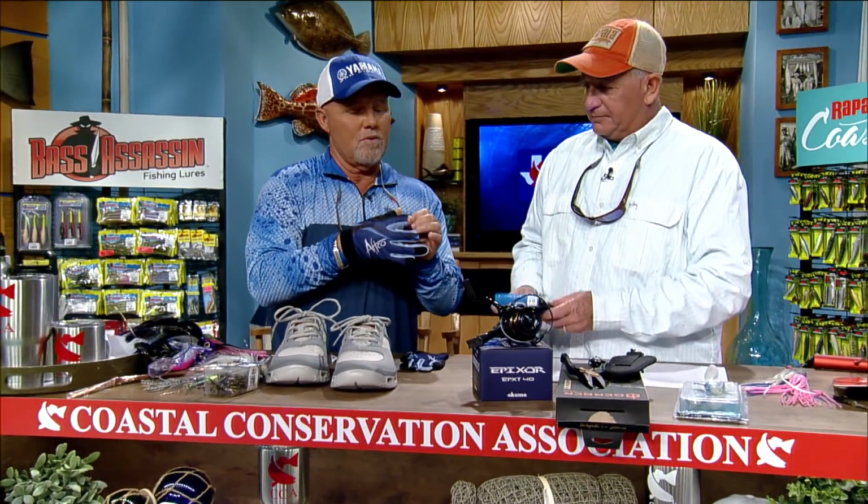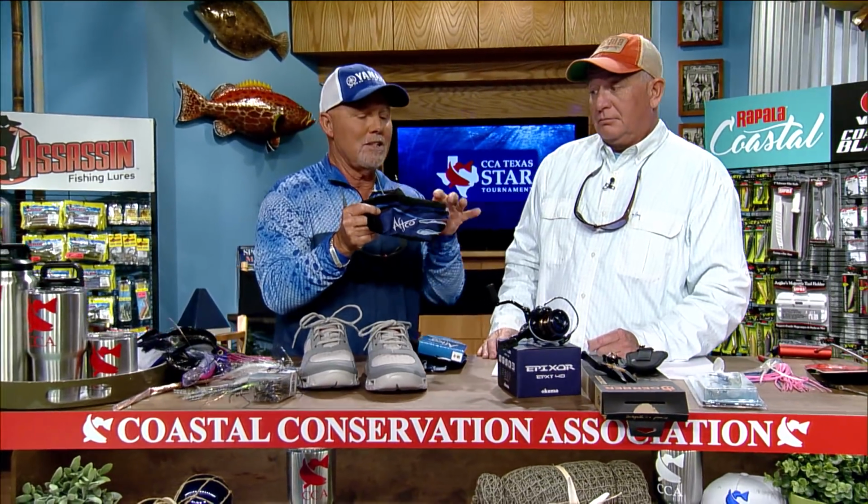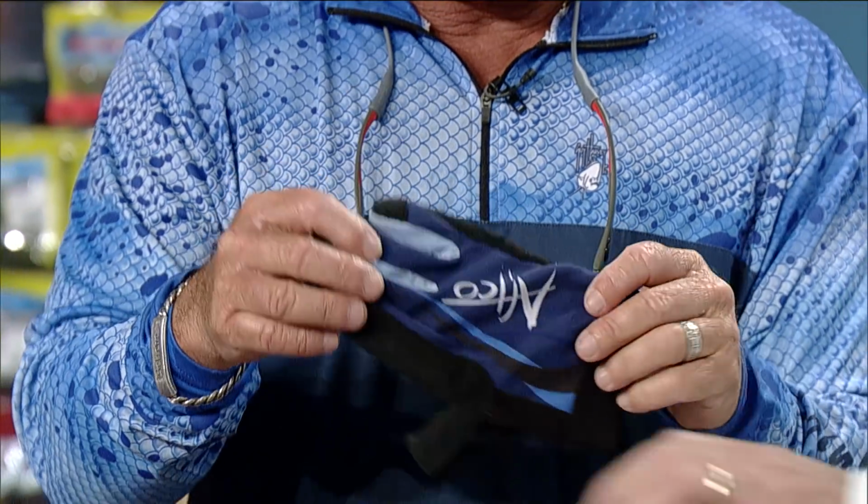Now, while you're getting the next one, Dave, guys, remember this: when your gloves start to stink from your sweat and whatnot, don't put them in bleach. The bleach will eat the stitching, and it doesn't matter what brand it is. Just wash them in soap and water.